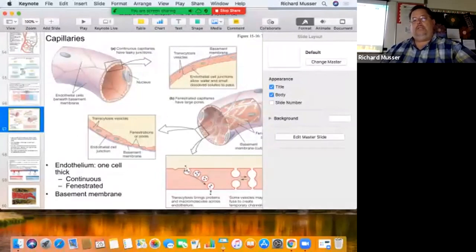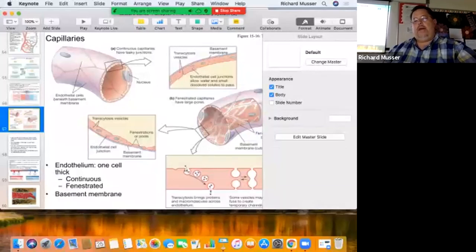Essentially, this is the cell membrane that you can find here on the capillaries. Does everybody see that? The particles will attach and form a vesicle on the inside of the cell made up of the cell membrane. It will travel through the cell, go to the other side, attach as a bubble, and then the membranes will fuse, opening up and allowing proteins to exit, or whatever large substance. So this is the way capillaries are used to move large substances, proteins, and so forth.